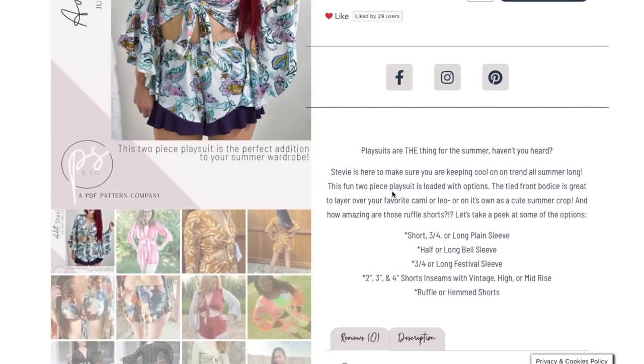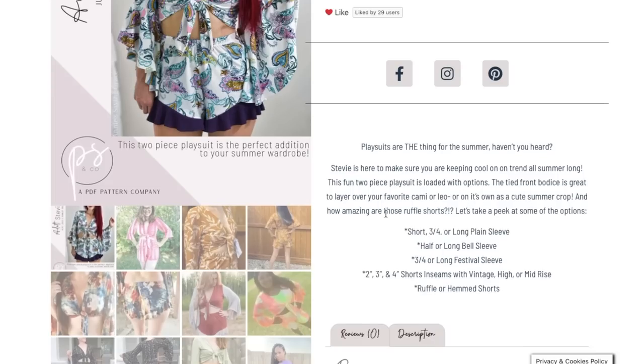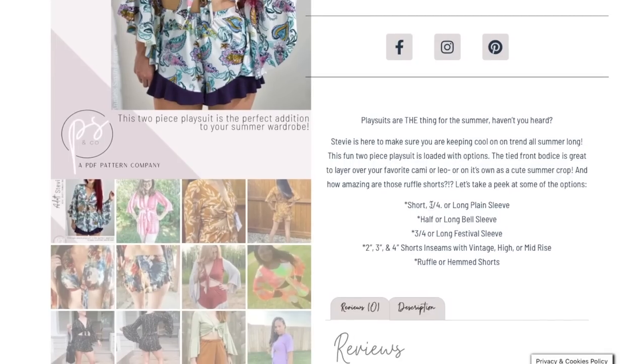Tied front bodice is great to layer your favorite cami or leo, or worn on its own as a cute summer crop. And ruffle shorts. So short, 3/4 or plain long sleeves, 1/2 or long bell sleeve, 3/4 or long festival sleeve. So that's 1, 2, 3, 4, 5, 6 sleeve options. 2, 3, or 4 inch inseams with vintage high or mid rise.